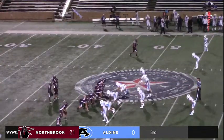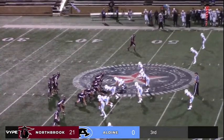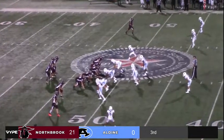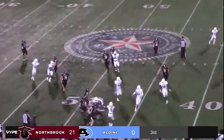Northbrook's going to take over 1st and 16 here. Two running backs in the backfield, H-back in the slot. 3-4 defense for the Mustangs, and looks like they nearly jumped. They're going to give this off to Hannah.